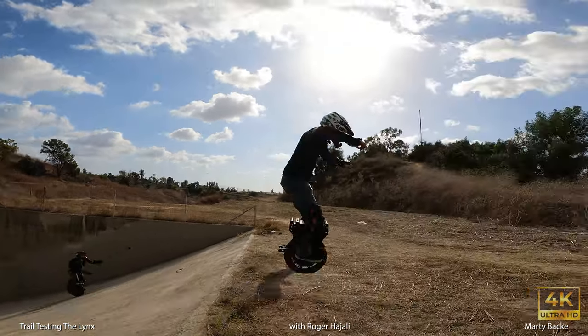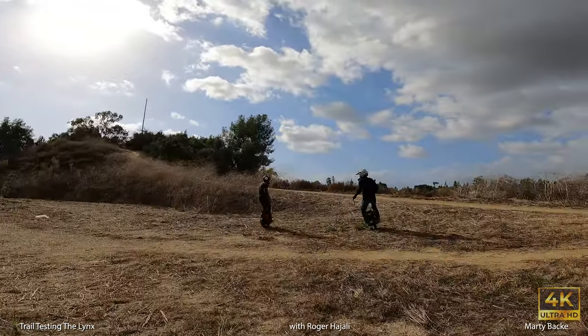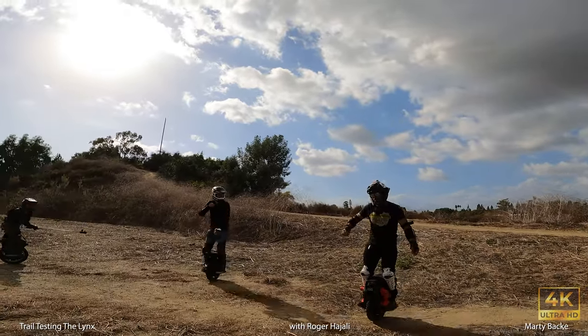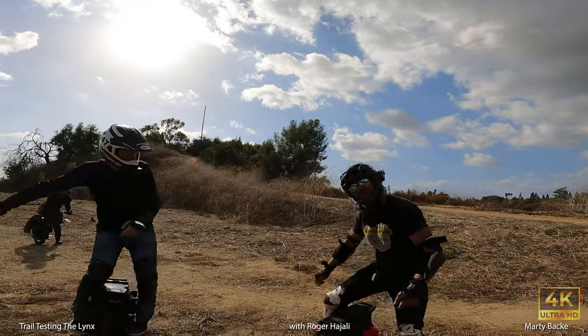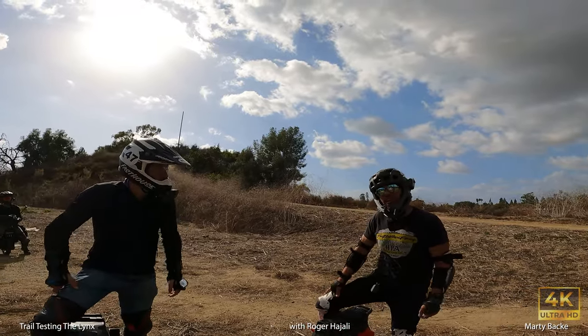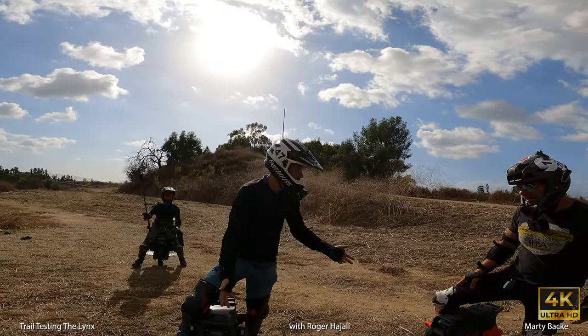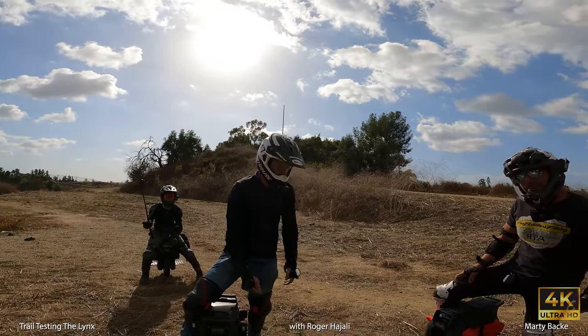Ooh. Roger won by like a few inches. Yeah. I was actually feeling this wheel getting to the end of its power. Yeah. I was over torquing it just a hair. I feel like moving the pads forward would help. I'm not using those pads when I'm on that wheel. Well, for me. Yeah.